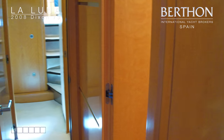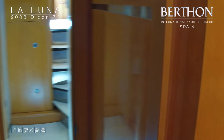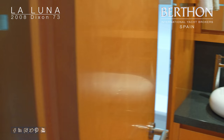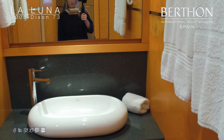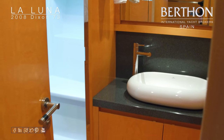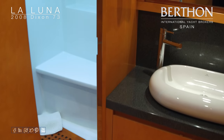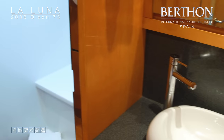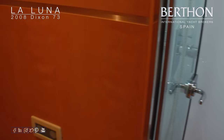We're going to move out of the owner's cabin, but not before we've had a look at the owner's heads compartment. Very funky basin, looks cool, sitting on Corian. This video was taken by my colleague Addie from Berthon, Spain. You can see her in the mirror. And then a vast separated shower compartment with lots of headroom as well. One of the things about La Luna is that the headroom is epic everywhere on the yacht.